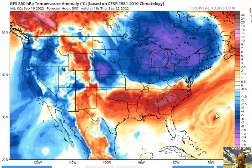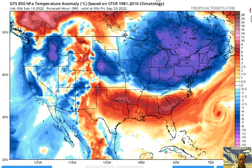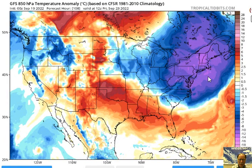By the way, this is a little reflection in terms of 850 millibar temperature anomalies of Fiona. That is Bermuda right there, that little dot. But look at this blast of cool air, first over the Great Lakes and then into the northeastern states on Thursday. And it really will be felt in places like Philadelphia, D.C., New York City, Boston on Friday. Friday, a well below normal temperature day, probably highs in the 60s, even in the urban areas along the I-95 corridor region, a breeze as well.